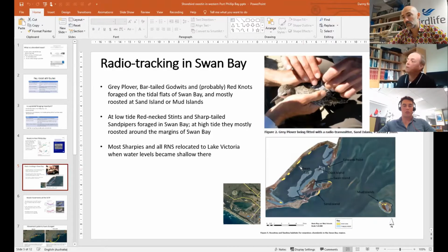Those birds didn't roost around Swan Bay because roosting habitat's a little bit thin. It's quite heavily vegetated. So they roosted on sand islands on dredge spoil from the ferry that runs across Port Phillip Bay Heads, or they roosted on mud islands on a sandbank there. And that's where they commuted from. So they flew several kilometres each day to get to the tidal flats on Swan Bay and then go to the roosts that were suitable.